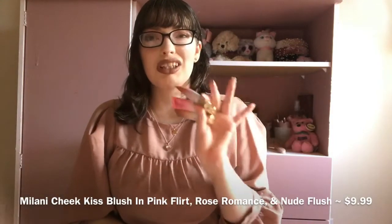And I really love these Milani blushes. I've been using them a ton, and I've used them all. The one that I'm wearing today, well, let me just say what they are first. They're the Milani Cheek Kiss Liquid Blush. These came out this year, so I was really excited about it. I got these during the spring as part of my birthday gift, purchased at Ulta. If anybody was wondering where you can purchase these, they are on the Ulta website and on Milani's website as well. So this is in Nude Flush.